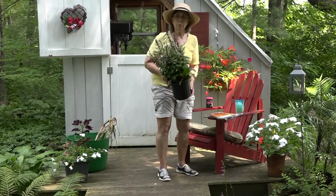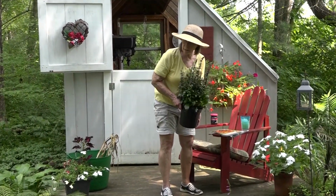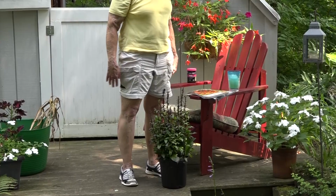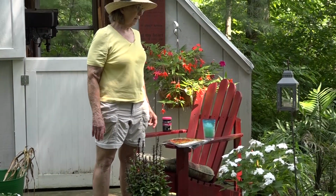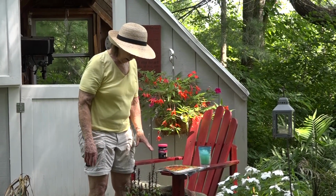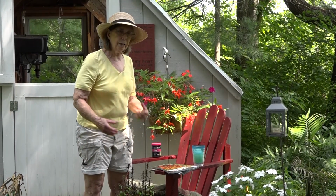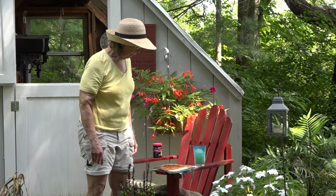It's a native plant which likes wetter spaces, and I'm going to be planting that out here near the pond, the other side of the pond, and hope that it is in conditions that it likes. It does like a little bit of sun, so I'm hoping I can find a spot that's just right for it. It may get moved around a few times before it finds that spot that it succeeds. It will have tall red blooms in the late summer, early fall.